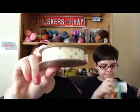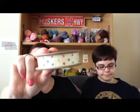Okay, and then we got stuff. We went to John Lewis, and we got some stuff. So we bought some ribbon to use on the button bands of our Delancey cardigans. So we figured this would go with both of them. I'm probably going to wait until you finish your sweater before I do my button band. That way we can do them at the same time.